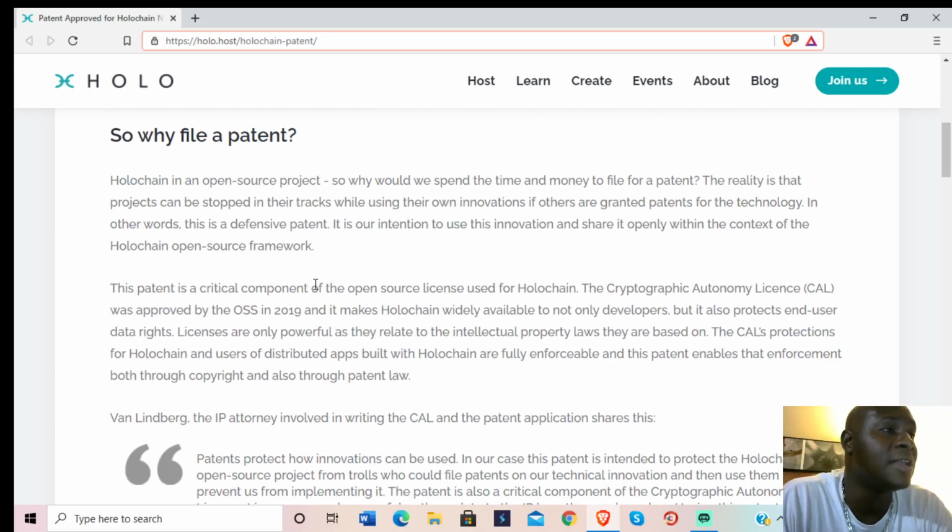Well, Holochain is an open source project, so why would we need to spend the time and money to file for a patent? The reality is that projects can be stopped in their tracks by using their own innovations if others are granted patents for the technology. In other words, this is a defensive patent. It is our intention to use this innovation and share it openly within the context of the Holochain open source framework.